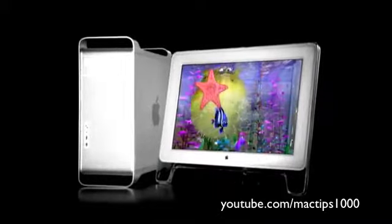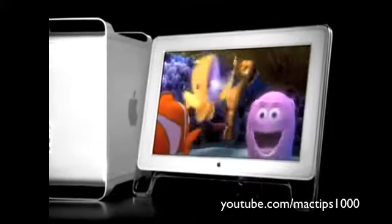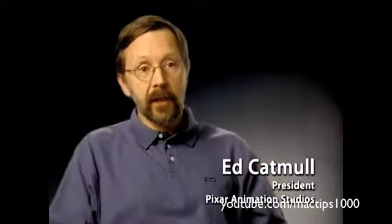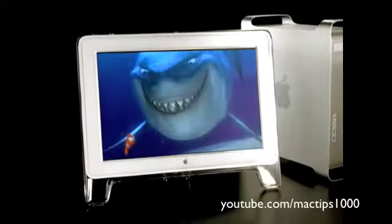It's very important at Pixar that we be able to show our frames at full resolution, and the G5 lets us see every pixel on the screen and be able to send it around the studio. That's fantastic. After running our RenderMan benchmark, we can now say that the G5 is the fastest desktop in the world.